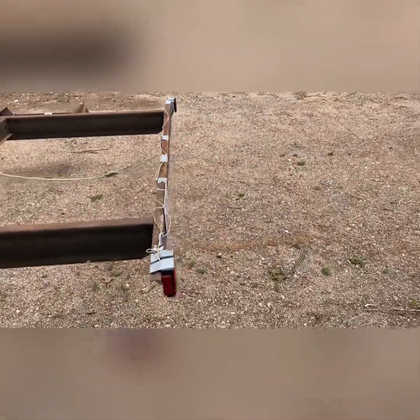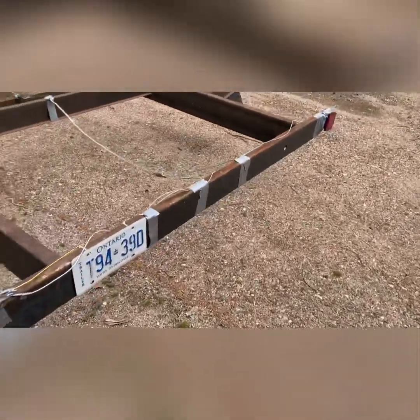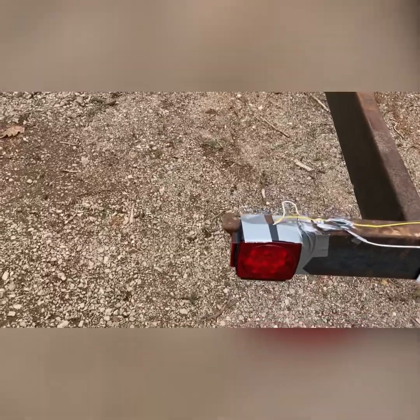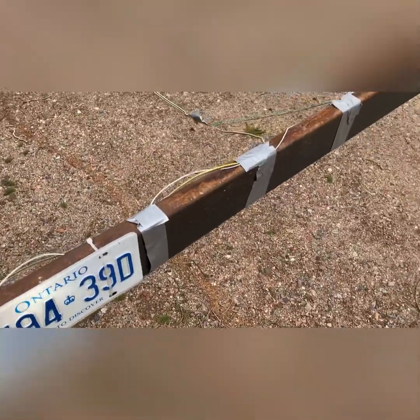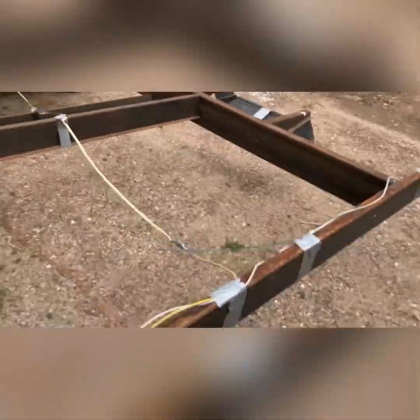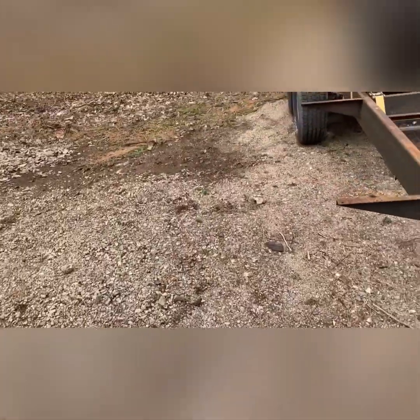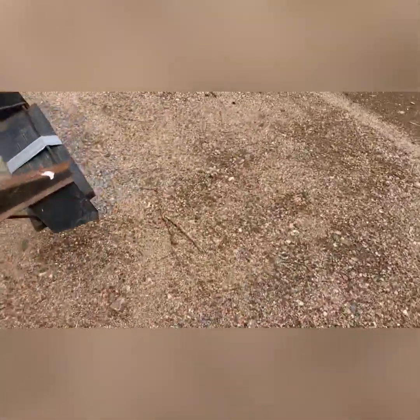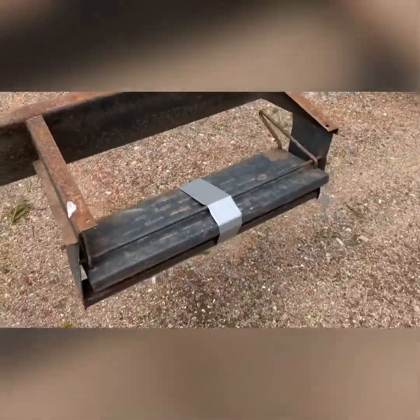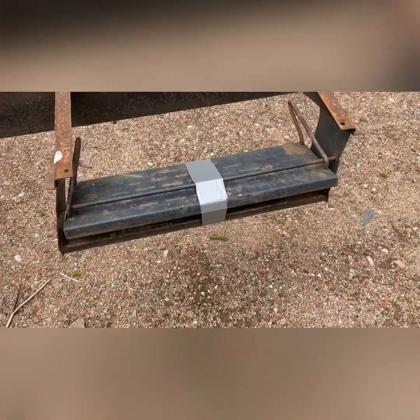Hey, if any of you know Red Green, this is a Red Green special trailer. Got duct tape here, duct tape there, duct tape everywhere. Even duct taped these steps so they don't come out while I was driving.